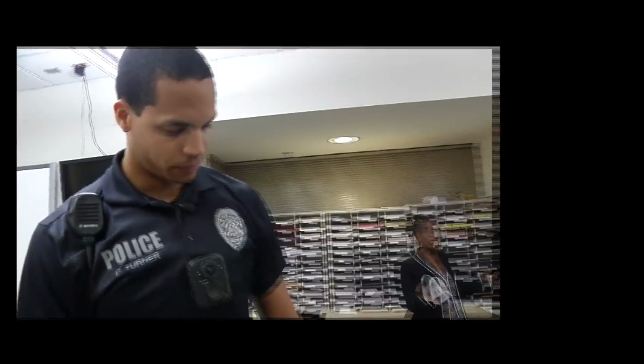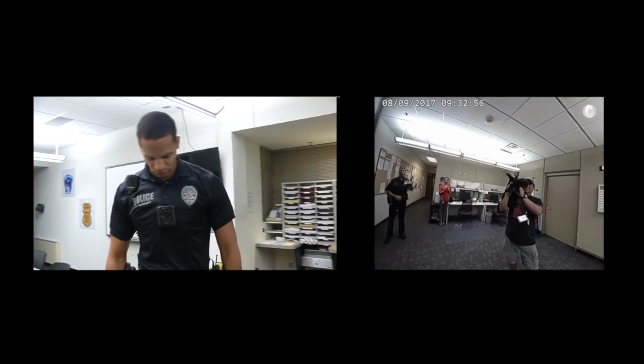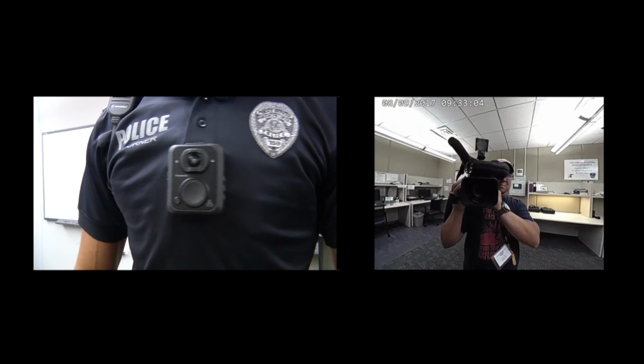Officer Cody Turner has a new high-tech device to help him while he's patrolling the streets of Brooklyn Center. "It's going to be a good tool for us to use." He's among the first officers in the department to wear a body camera. "It's a little different, another piece of equipment to put on, but at the same time, the benefits far outweigh the cost of having it on our body."